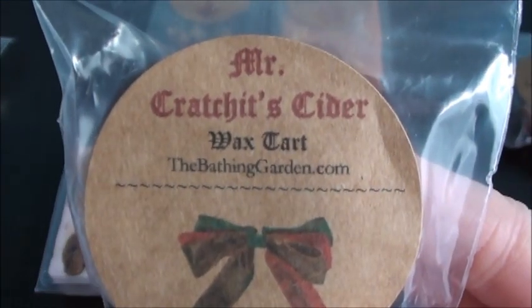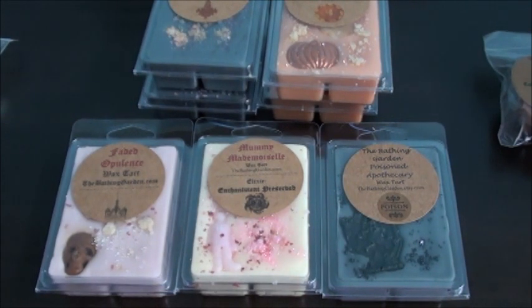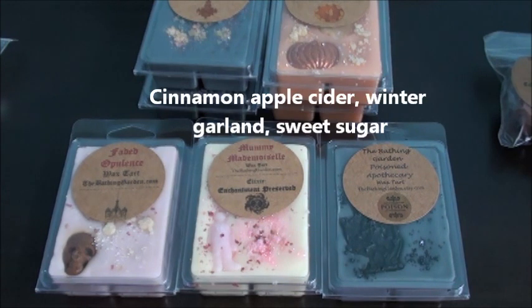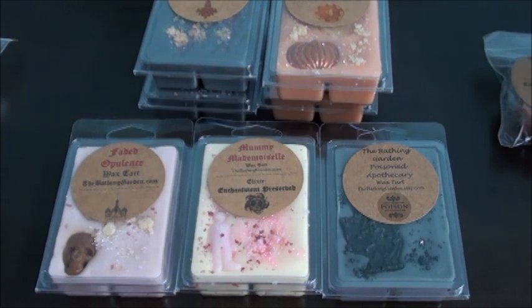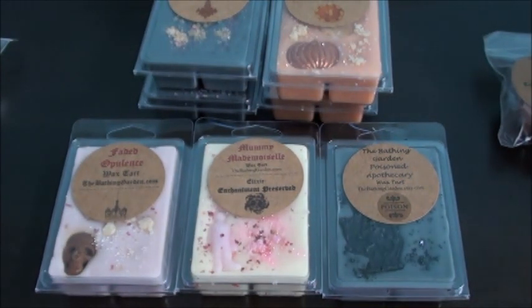Mrs. Cratchit's cider. Oh no, Mr. Cratchit's cider, sorry. Oh, okay, this one smells really good. Wow. That one surprised me. I wasn't expecting that. I was expecting just an apple cider scent, but I'm gonna have to look up the scent description on this one. I may have to go in and order that one if it's available. It's almost got like a clean note going on in there. I'm not really sure. It doesn't say what the scent description is, so I'm just gonna have to guess. But that one is really good.